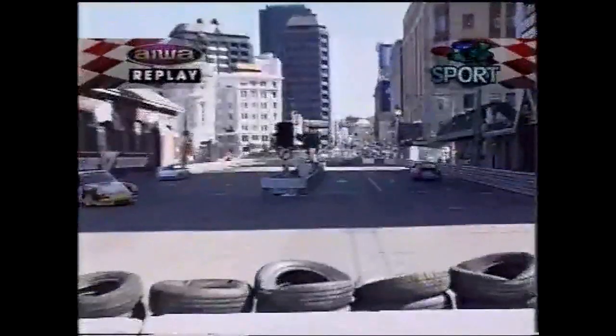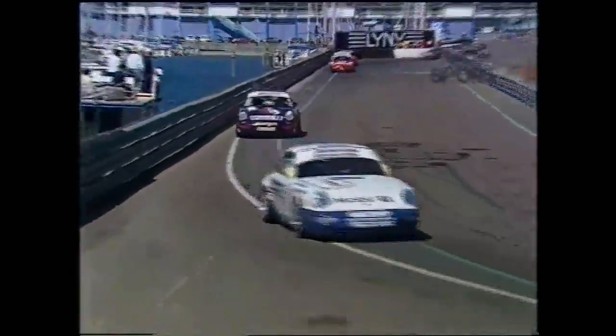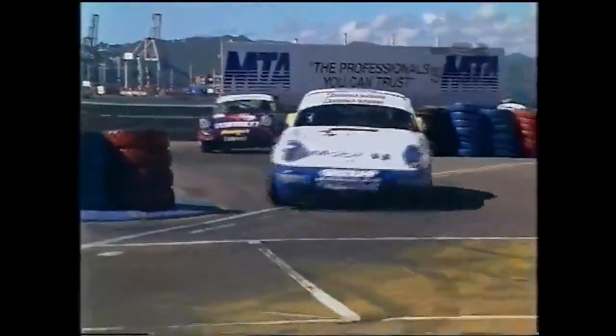And more action around the Wellington waterfront in the AWA replay. Going very well. Look at that there. Now there's some debris caught up in that car. Must be the big rubber band to keep these motors going, I think. Yeah. Richard Giltrap leading from Andrew Bagnall. I think Andrew Bagnall's now going to start closing up on Richard Giltrap. He is, but as I say, I think Andrew is running not on Bridgestone spec.